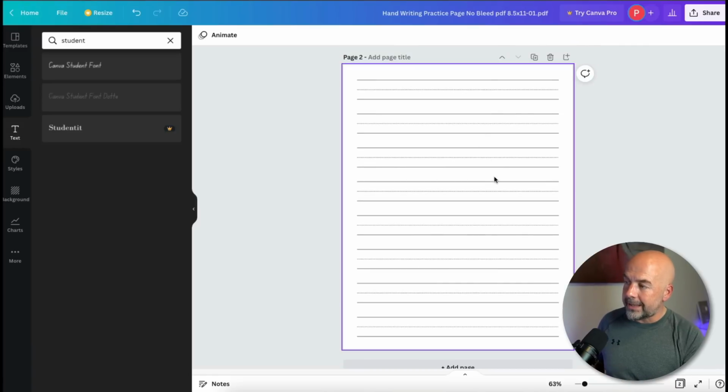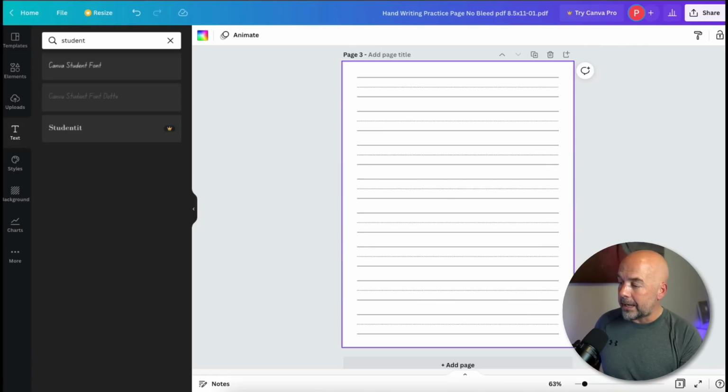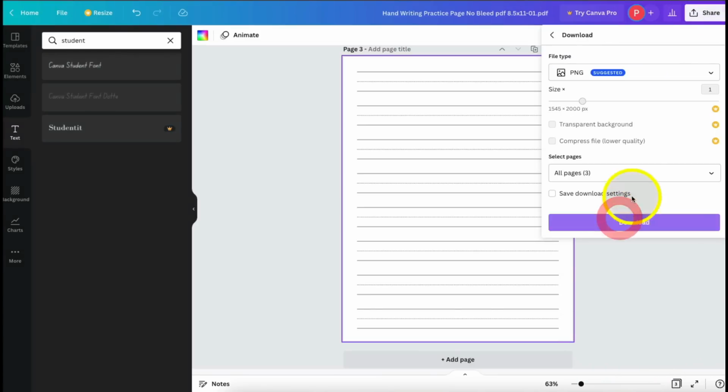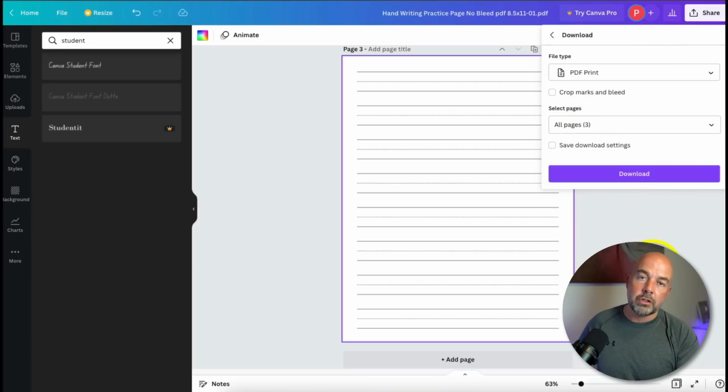Again, before you edit that page, I would just recommend duplicating it so that you do have another page to work on. And you can continue doing that until you've done the required number of pages that you want for your book. Once you've done that, you hit the share button, top right hand corner, click on download. In the file type, choose PDF print, and then you just download it to your computer, and that's ready to upload to the KDP platform.